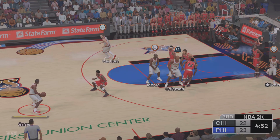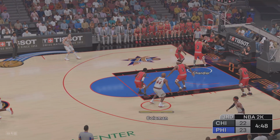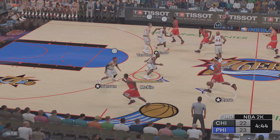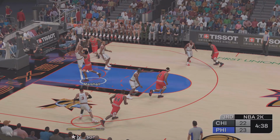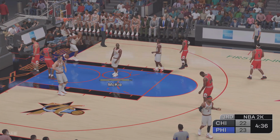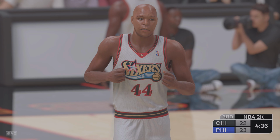Here's Snow. Pass to Van Horn. Beyond the arc. Tyson Chandler pulls it in. And even without that 3-ball dropping for him, the defense should have done more on that last play. Here's Marshall. And there's the call on Chandler. That's foul number 2 for him. That's his second personal foul.